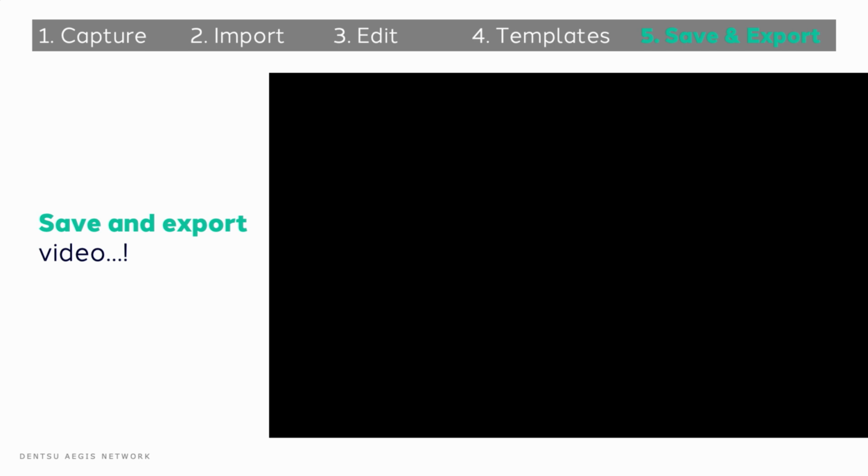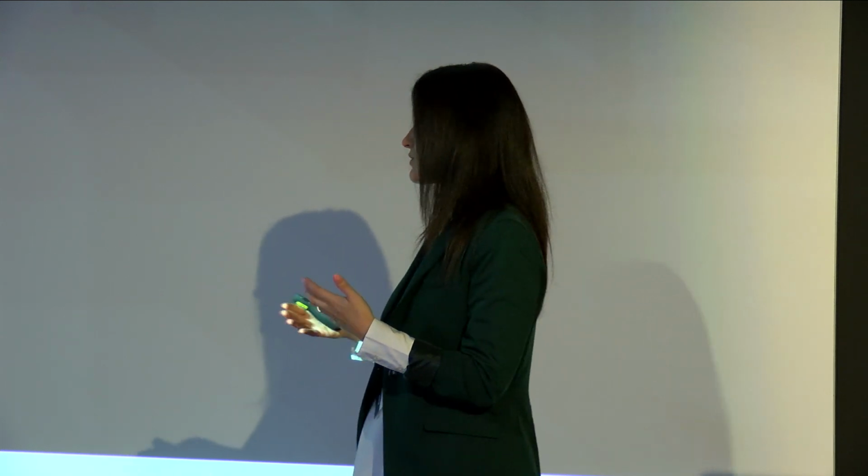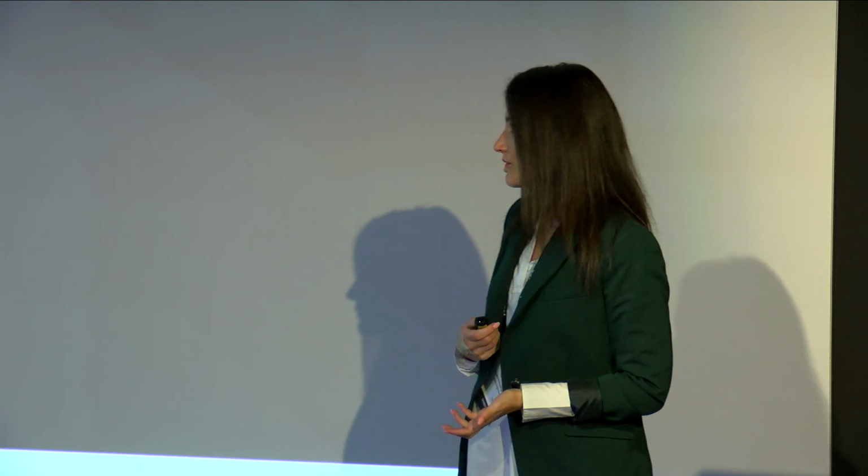You can publish them straight to your social channels. The reason we don't do that at Dentsu Aegis Network is just because we already have a social media management platform, but we'd love to think about ways we can integrate that a little bit more. And we are also thinking about how we might integrate it with the DAM going forward. So there's plenty of stuff we know that we need to improve.